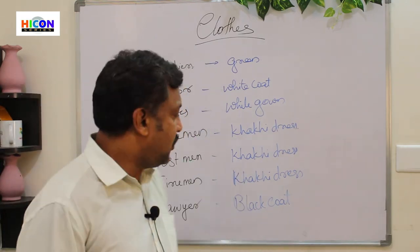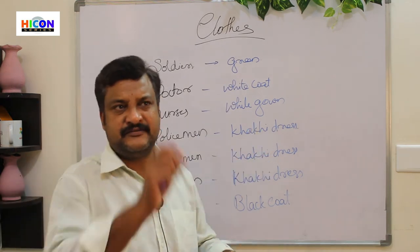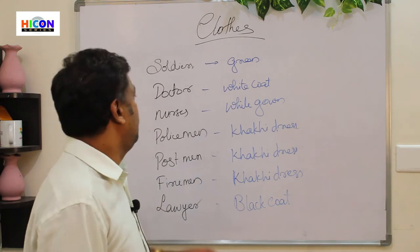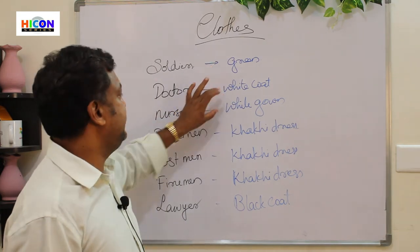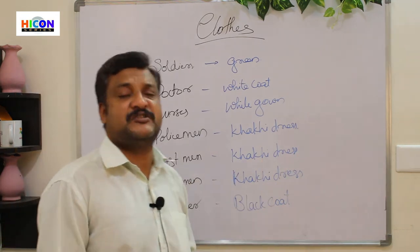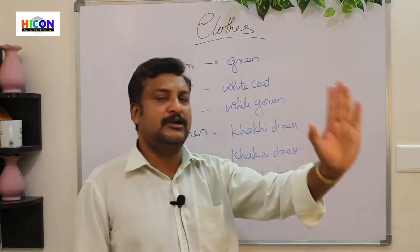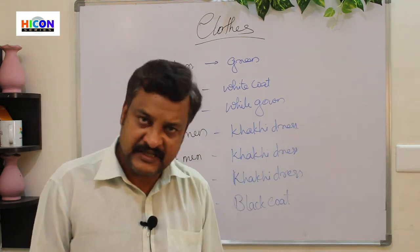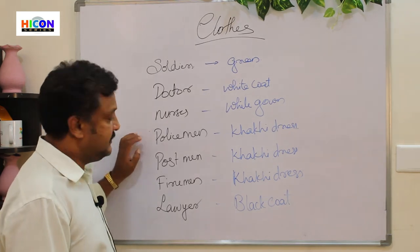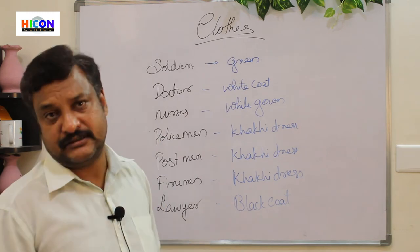Isn't it? So all the soldiers will be wearing this particular green colored cloth with some rough design. Isn't it? All doctors will be wearing a white coat and all nurses will be wearing this white gown. When we go to a hospital, it's quite easy for us to identify who is a doctor and who is a nurse. Isn't it? Yes. Then, policeman, khaki colored dress. Postman, khaki colored dress. Fireman, khaki colored dress.